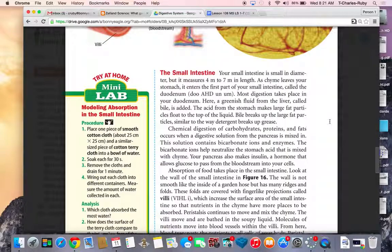Your pancreas also makes insulin, a hormone that allows glucose to pass from the bloodstream into your cells.